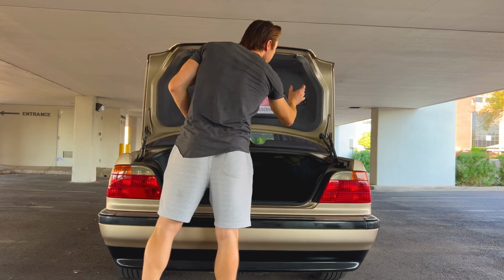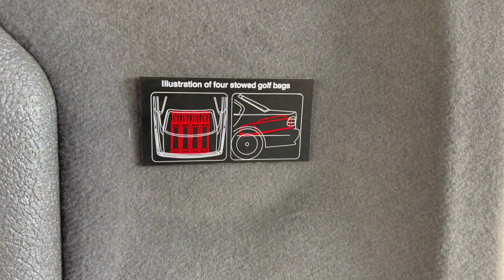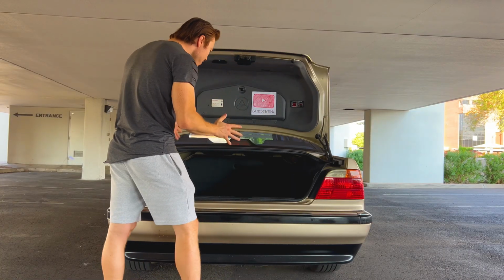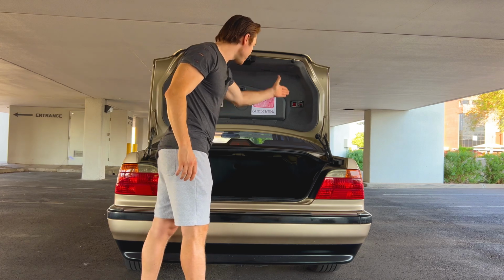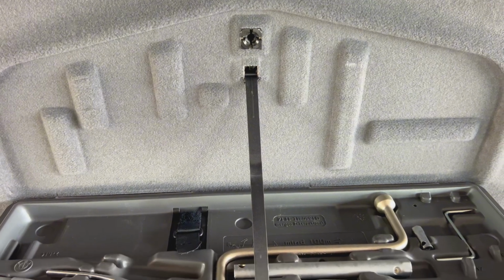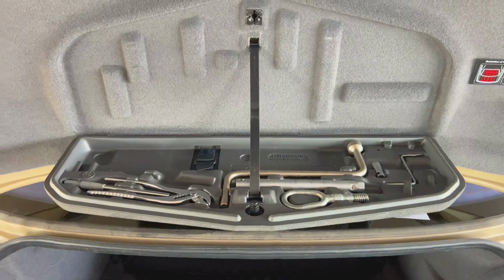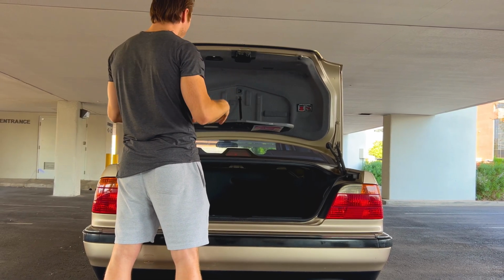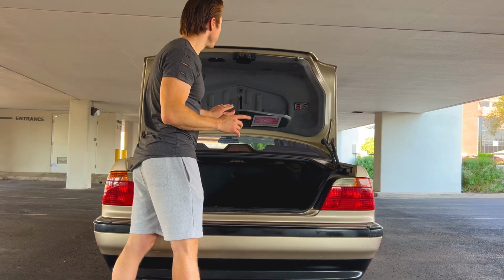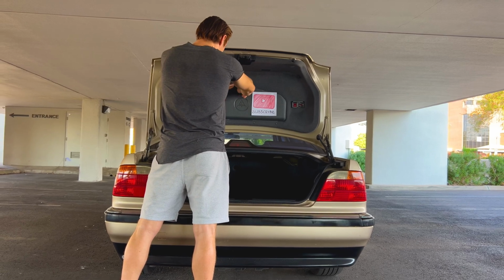And right away, there is a plaque that literally says, illustration of 4 stowed golf bags. You can stick 4 massive golf bags here in the back and they show you how to do it. And then the trunk has this emergency little folder where you can see all of the tools, probably never touched by previous owners, which is amazing to see. These are the times when you were able to still work on your BMW, not probably anymore, but it's cool to see all these tools from the factory.